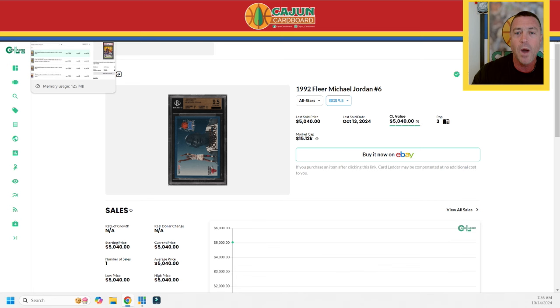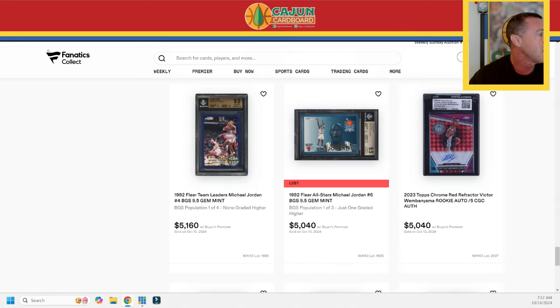So tuck that away. We're going to look at a lot of BGS 9.5s that are so rare we can't comp them with other BGS 9.5s. So the only option out there is to compare it to the PSA 10. I wish you could compare it to the PSA 9s as well. But that is card number two there.